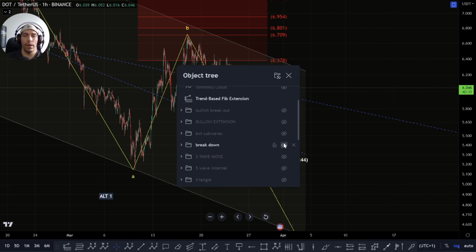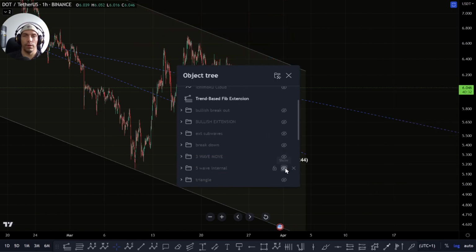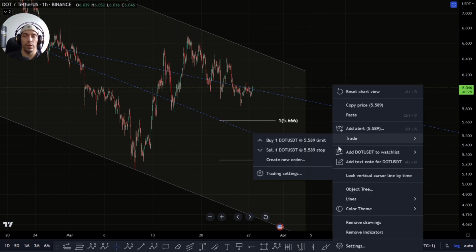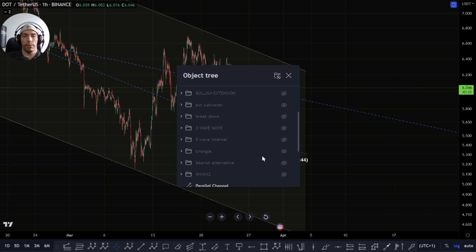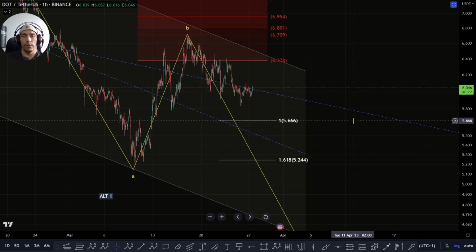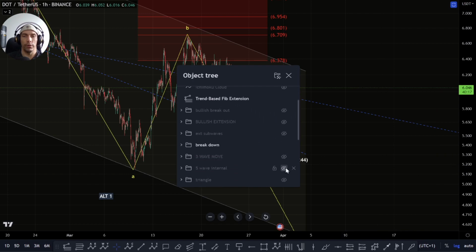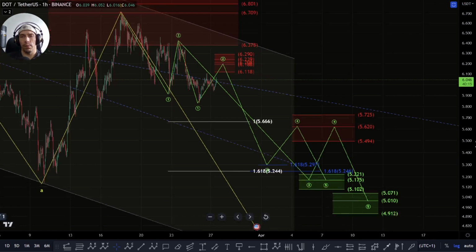So one thing I am keeping an eye on here, if we do look to break down directly, because like we said, this could be a triangle, could complete it, yes, could be looking to break down. What we're looking for here for just being cautious is looking for that possibility of actually having a breakdown in a five-wave structure. And I'm just keeping an eye on this.